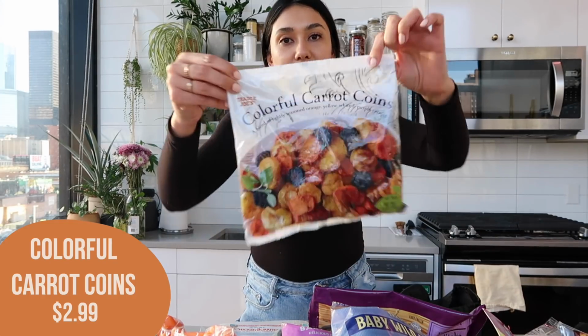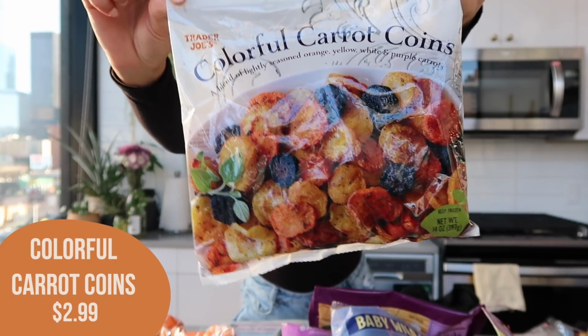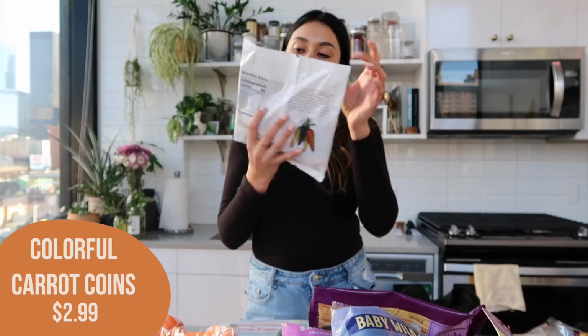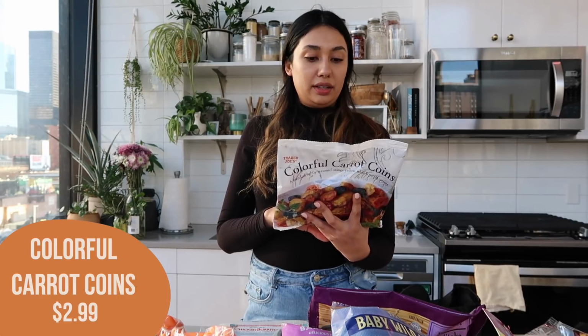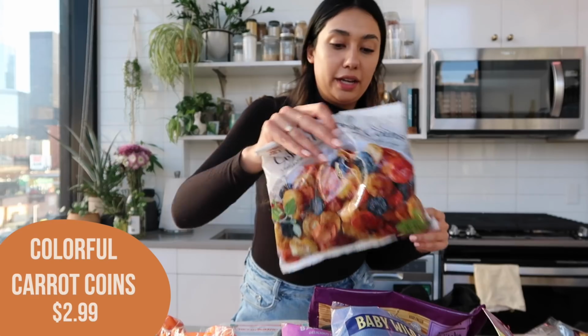Also, I have not tried this item yet either, but I thought this would be a really good one to just leave in the freezer and be able to make whenever I want for an easy side dish. These are the colorful carrot coins. They're these multicolored carrots. They're cooked in little circles and lightly seasoned with extra virgin olive oil, thyme, sea salt, and pepper. So I think these will probably be pretty good to throw in the air fryer and just something super quick and easy that I can make as a side dish.